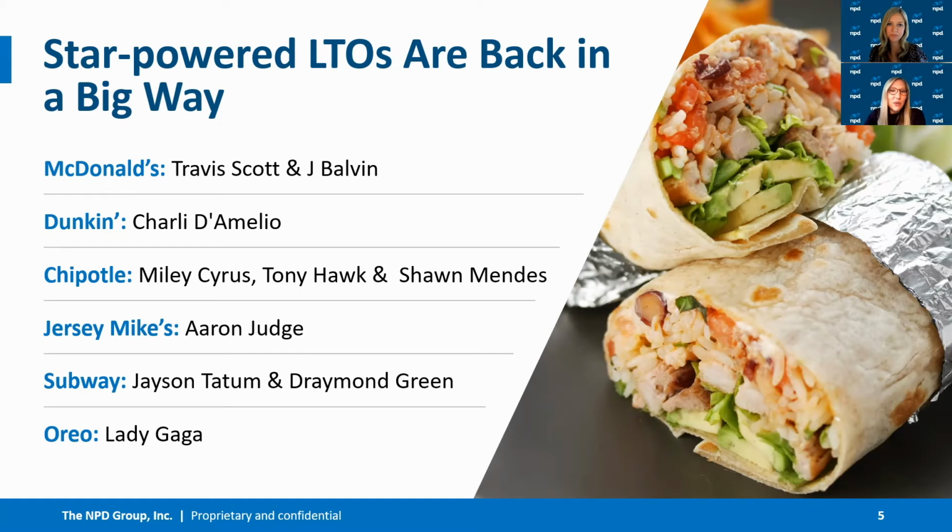At Jersey Mike's, ordering Aaron's Way allowed you to include a Pepsi and Lay's chips with your sandwich. And more recently, Subway followed suit with endorsements from basketball stars Draymond Green and Jayson Tatum. And these celebrity endorsements are not unique to food service. We've also recently observed singer Lady Gaga's limited edition pink Oreos, inspired by her recent album.